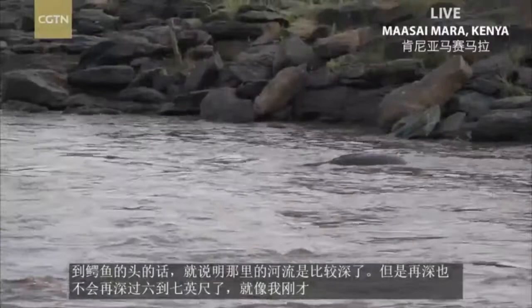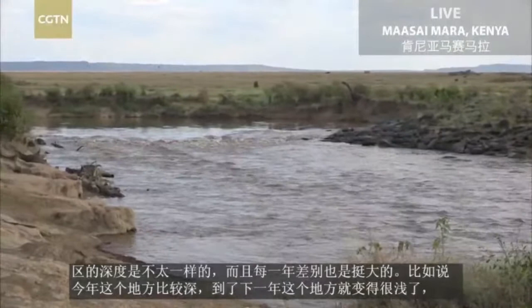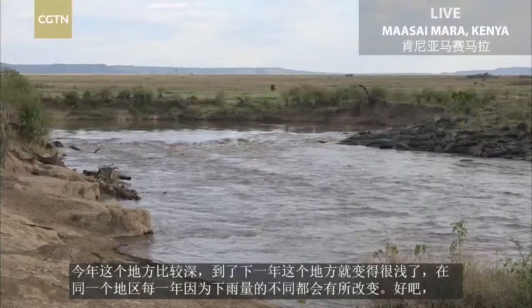One place might be deep this year, and next year it might be shallow in the same area, and another year it might even be deeper than the previous year. Okay. For more information about this river, I'll be here, and hopefully by the time you come back, we'll have something for you.